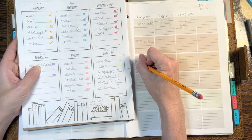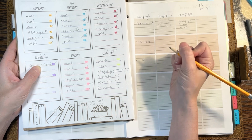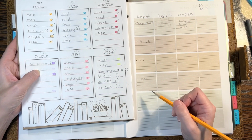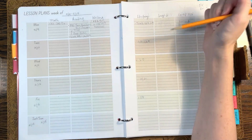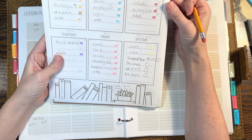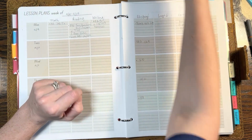Wednesday, we did lesson 10. Thursday is co-op, so NA. And then Friday, we did history, lesson 11. And then logic. I don't think we actually did logic this week. Yeah, it's crossed off here and X'd off here. We didn't get to it all week.